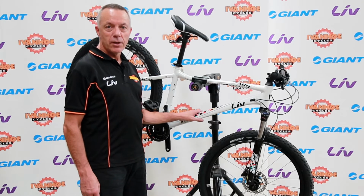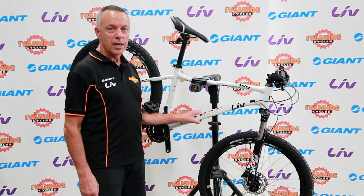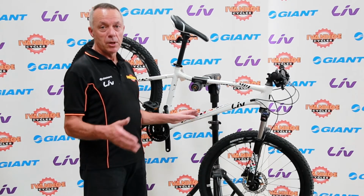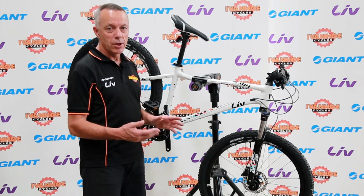This is the Liv Tempt 2, a women's mountain bike built by Giant from the 2018 range. Tempt 2 is the middle model of three bikes. There's the Tempt 1, Tempt 2 and then the cheaper one, the Tempt 3.